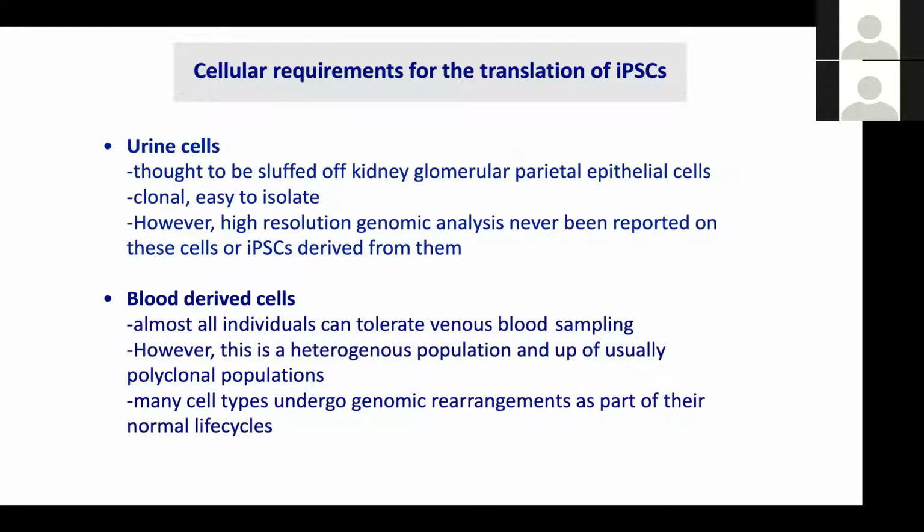So what cell types could we use? Well, one cell type that's gained a lot of interest at the moment is urine cells. And it's because they're so easy to obtain. You can literally take a urine sample from somebody, they can pee in a pot, you can take that urine, you can then spin it down, and from the pellet you form, you lay that pellet down in some growth medium, and lo and behold, you can find cells that will grow clonally out of it.